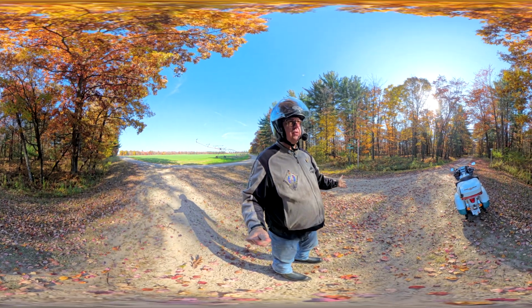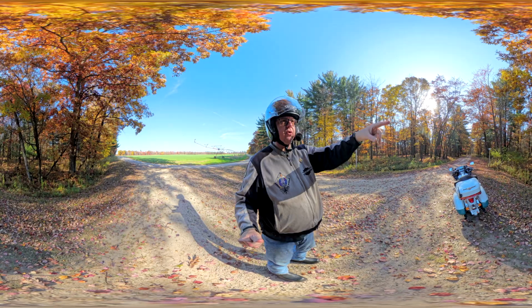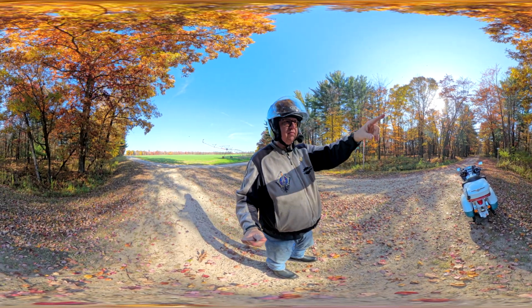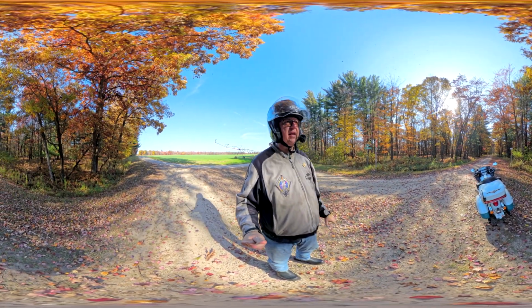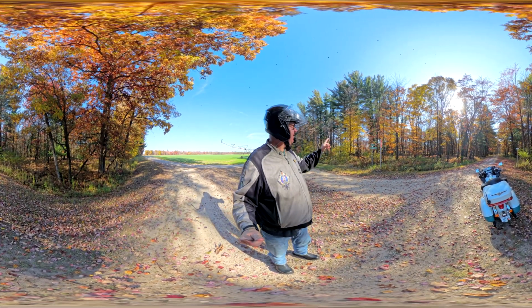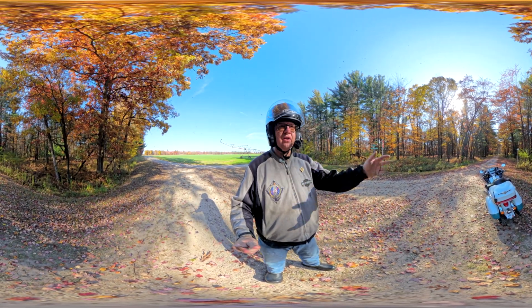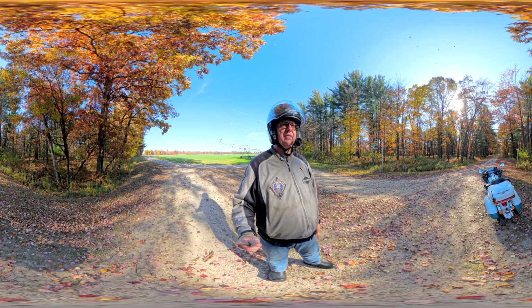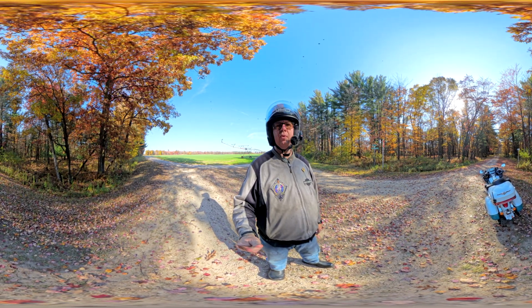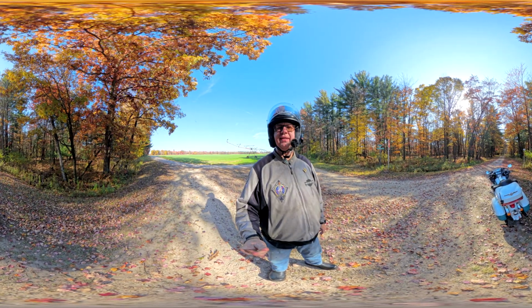But I didn't want to. I took a picture of that post that has the no ATV or UTVs thing on there and the little squiggly line because, well, that's a better picture than that. I'm hoping there'll be a number sign at the other end of this road, but we have to do the 4.7 miles of gravel to get to it.